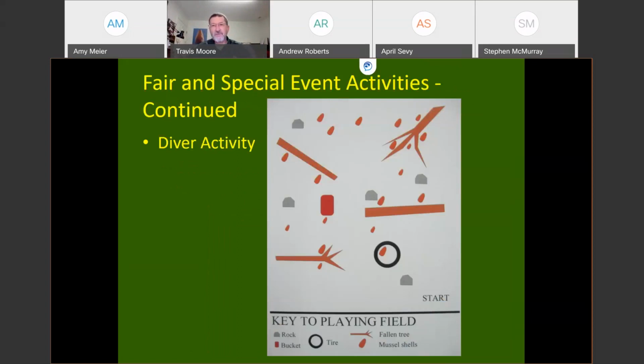Another activity I've done for some weekend long events is I had a load of sand brought in and spread it out so it was about a foot deep across a parking lot or across a grassy area. And then I collected the rolls from carpets and painted them up to look like logs. I took some spray foam and made these fake rocks, took some mussel shell and put out there. And then when a kid would come up, I'd say, okay, you're going to be a mussel diver now.